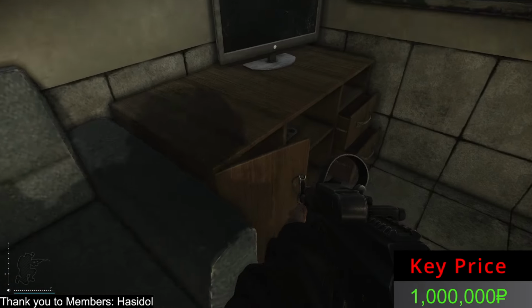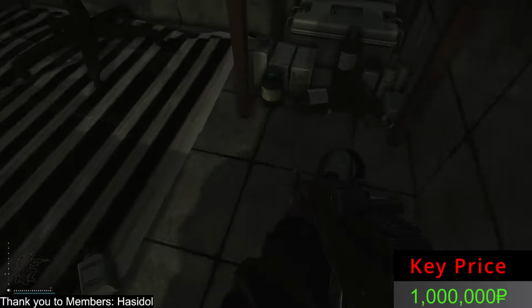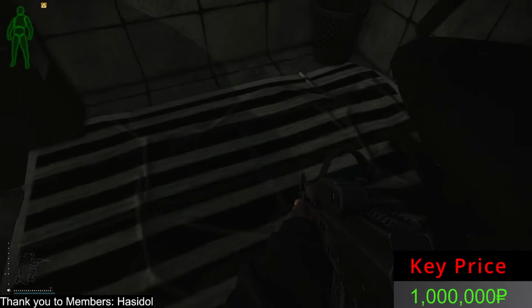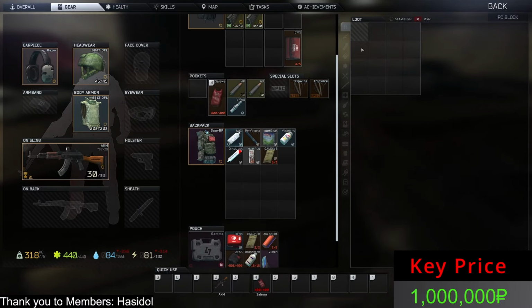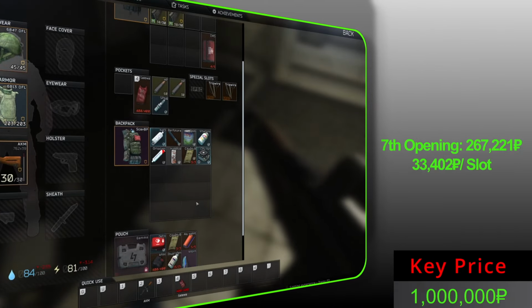Hot rod. The hot rod is nice. I need it for the Horlodinko trade. That's good as well. And the PC. Come on. Nah. So, lucky number 7. These items.